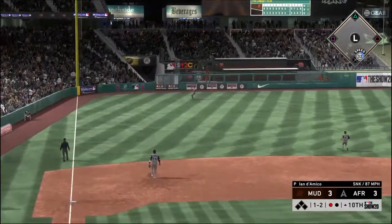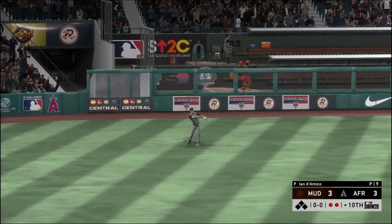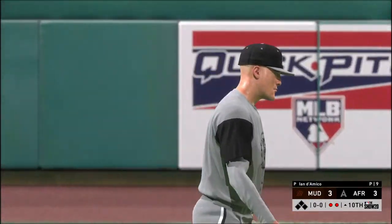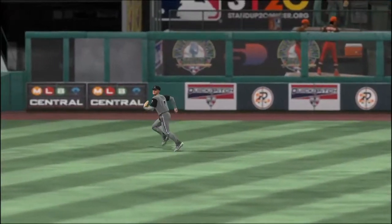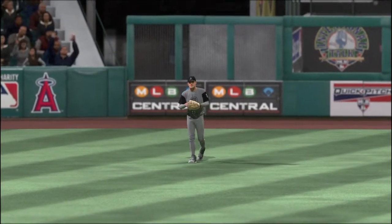Line drive to left. Dyer is going to get there as he backs up to put it away, and there are 2 gone now. I know they say sometimes that these things even out, but that was a bullet line drive that gets caught. He would have represented the go-ahead run.